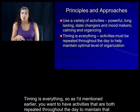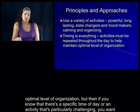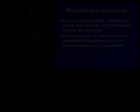Timing is everything. As I had mentioned earlier, you want to have activities that are both repeated throughout the day to maintain that optimal level of organization, but then if you know that there's a specific time of day or an activity that's particularly challenging, you want to insert an activity right before that to help that child get some more organization to manage that difficult time.